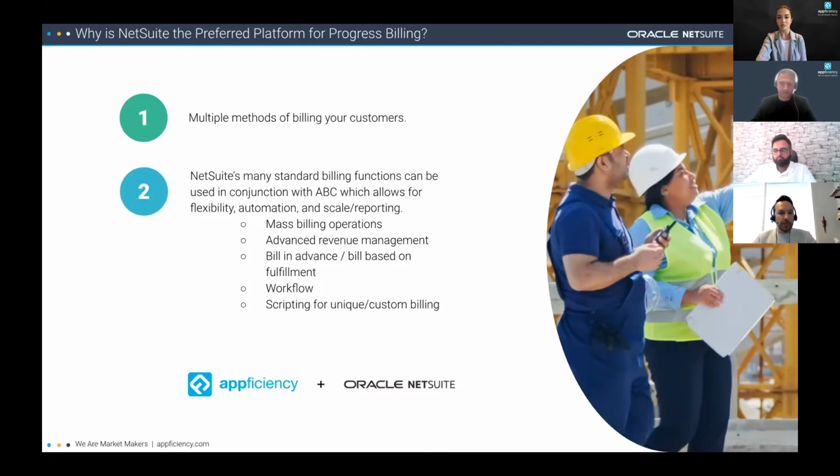If you want to use the mass billing operations of NetSuite, it will work with that. If you want to use the advanced revenue management of NetSuite, it will work with that. And your cost progress can drive your revenue recognition. If you want to bill in advance or bill based on fulfillment, you can flip that selection in NetSuite either way, and it will work with that. If you want to add workflow for your complex change order management and all of your specific estimate approval and budgetary approvals for owner changes, etc., it will work with that.